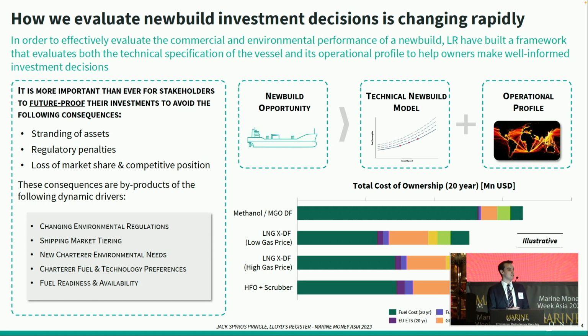So we've been doing this for leading ship owners across segments, but also increasingly for financiers, looking at their portfolio and saying, well, to what extent does this new build opportunity help us to align with Poseidon Principles or our internal sustainability goals?